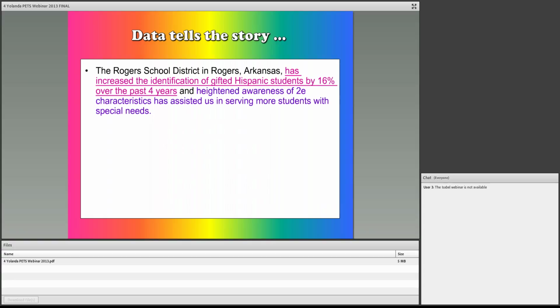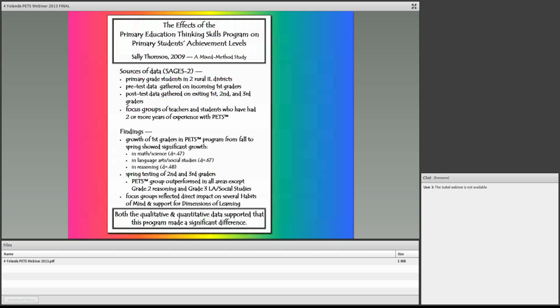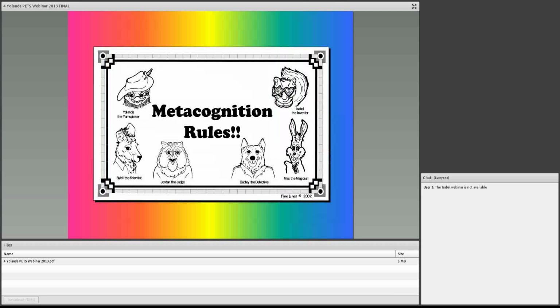Data tells a story, just very quickly, that using this program has certainly helped in an Arkansas district that shared their data with me in increasing the identification of gifted Hispanic students. So it was a way of reaching students that are not normally reached through some of the more formalized gifted identification programs. Another study was done on the achievement levels of students, and it was determined that the growth of first graders in the PETS program showed significant growth in certain areas: math, science, language arts, social studies, and in reasoning. In the spring testing, they outperformed in all areas except grade 2 reasoning and grade 3 language arts, comparing students that were receiving the program with students who were not. So we are seeing that this program does make a concrete, quantitative difference in addition to qualitative. So just remember, metacognition rules.